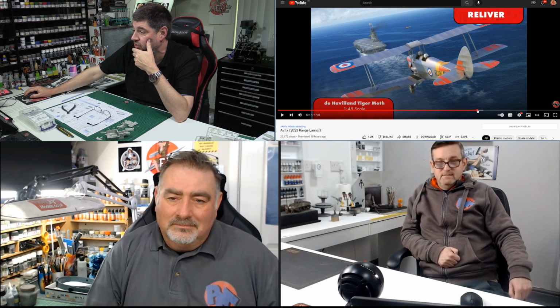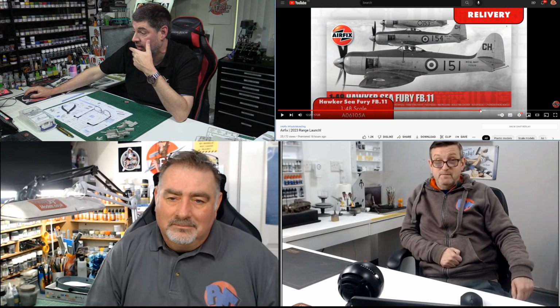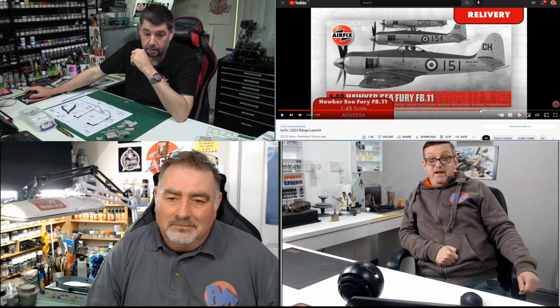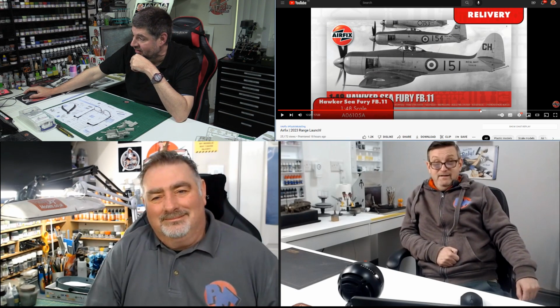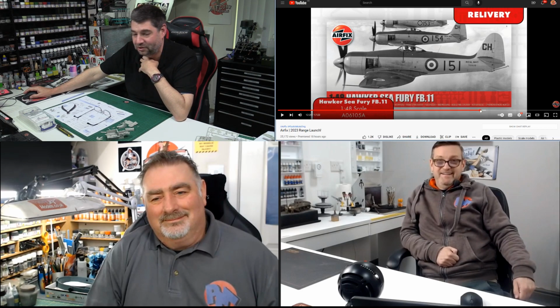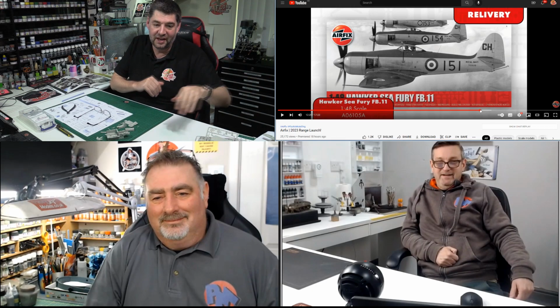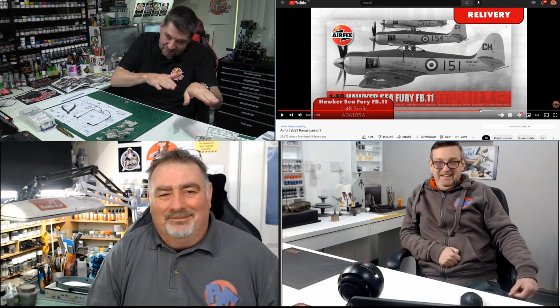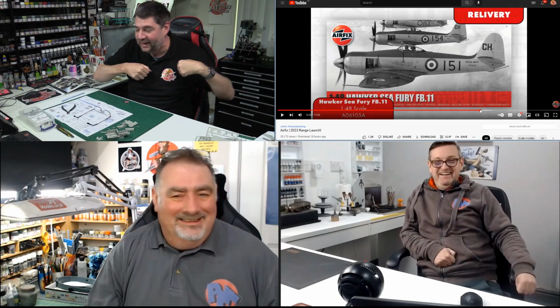Another version of the Tiger Moth, which is very nice. That was a bit hair raising, landing on the carrier in the Tiger Moth. Yeah, try not to break it, isn't it? Whatever you do, don't break it. If the ship steams quick enough, he'll never catch it with a headwind. He'll be flat out, literally trying to row his way in.